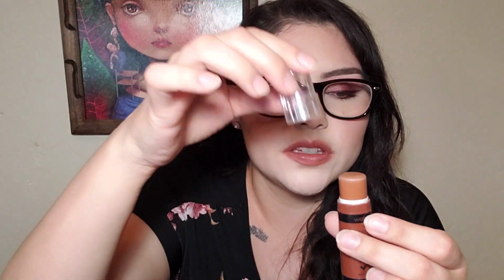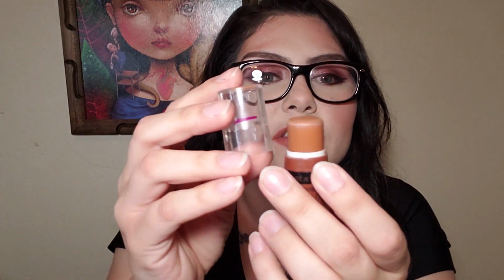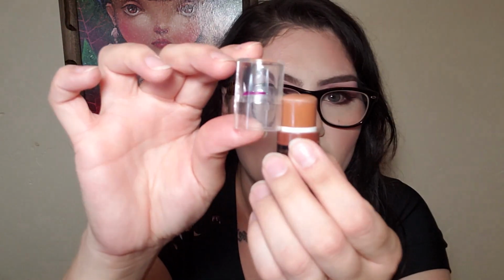I closed it up and then I think I pushed too hard on it because I'm just so strong, you know, but it split open. So I want to use this guy up before it goes dry. Anyway, what I did was I rolled it all the way up and then I kind of marked it there.